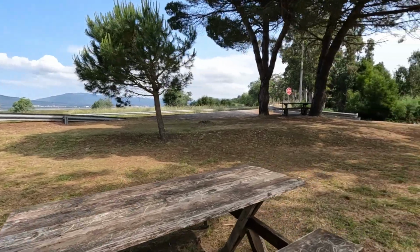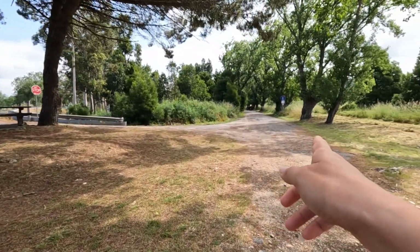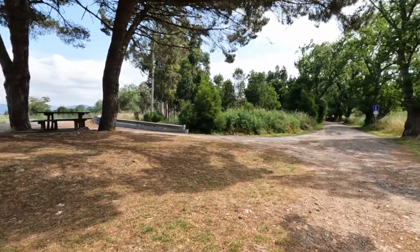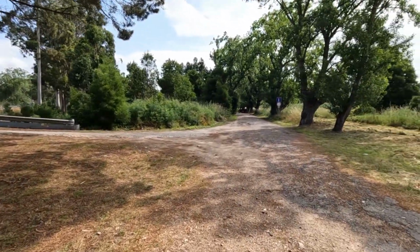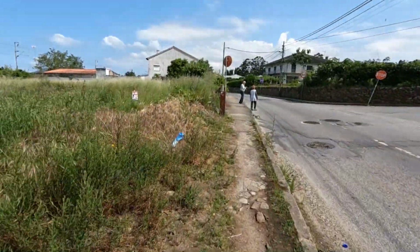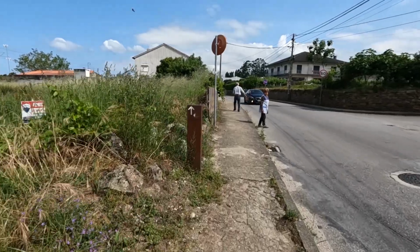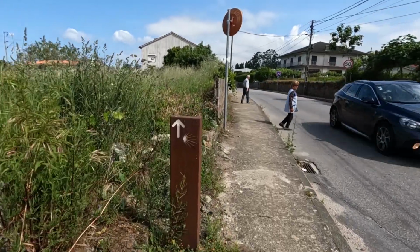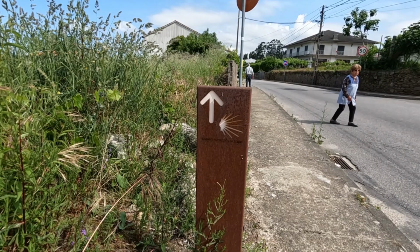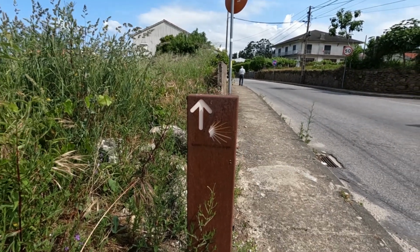I walked 1 kilometer from Caminha, and it looks like now the Camino route finally turns away from the road and goes through the forest. Well, the route is marked with traditional yellow arrows painted anywhere on the walls or on the ground, and with these metal signs with a yellow arrow and a scallop shell.